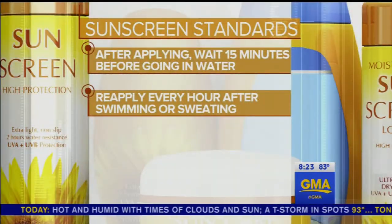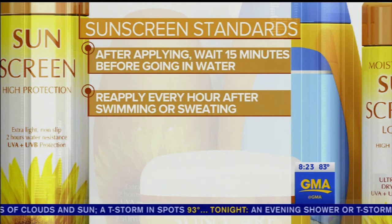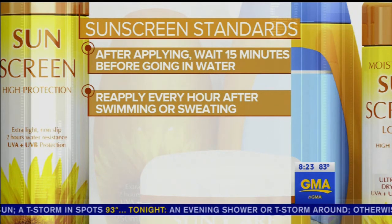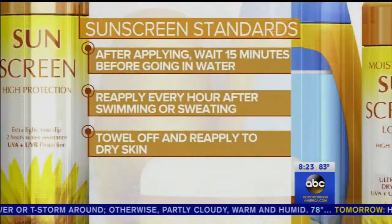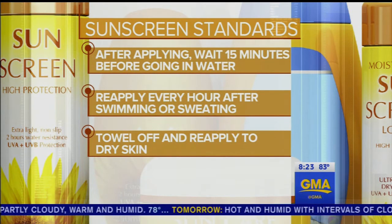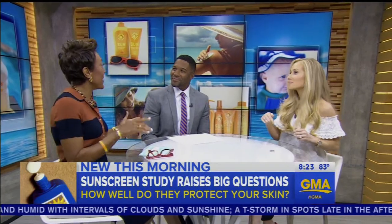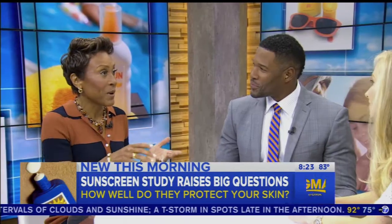Second, you've got to reapply once an hour if your skin is wet. You always hear me talk about reapplying sunscreen every 2 hours. That's for dry skin. If you're sweating, if you're getting wet, you've got to reapply every single hour. And then last, when you reapply, you really want to reapply ideally to dry skin. Get everybody out of the water, towel dry, then reapply, and then wait those 15 minutes again before you go back in. This is great information. I have not heard that, especially what you were saying about waiting 15 minutes.